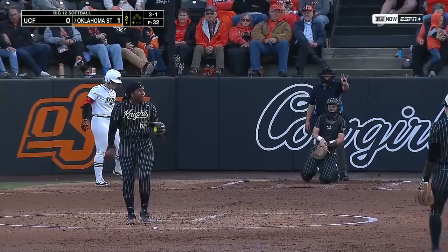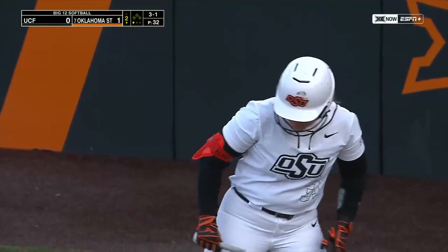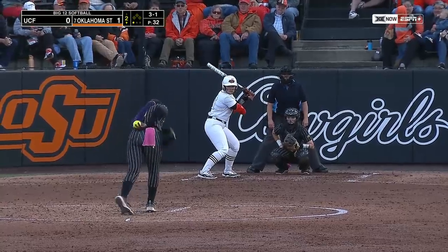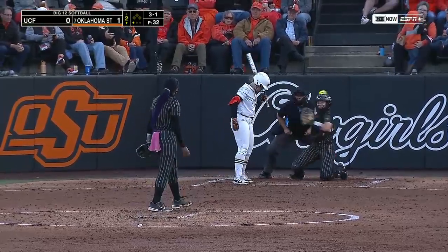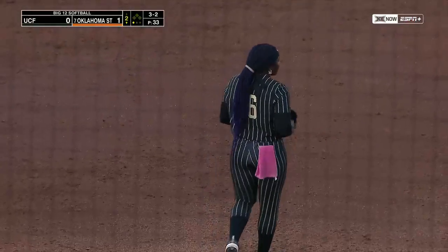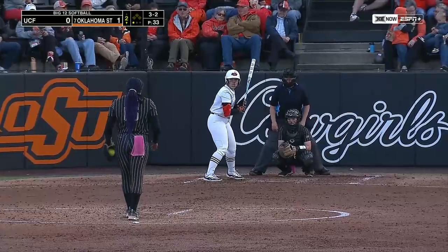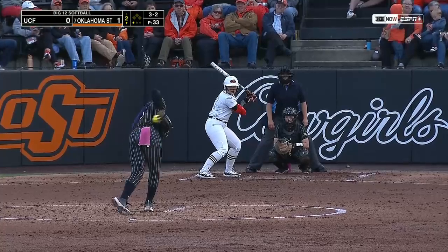Outside, 3-1. She was limited early, but now kind of coming into her confidence, settling in there. Willis, the senior, looks in, pitch, and off speed, in there for a called strike. Yeah, it seems like that's her go-to pitch right now. She's consistently getting that pitch for a strike, so I think she's going to keep using that until the Cowgirls prove that they can hit it.